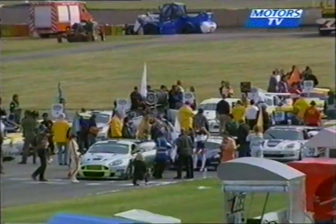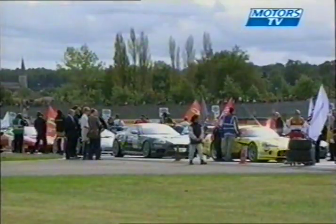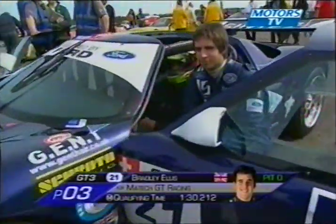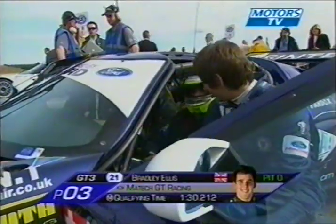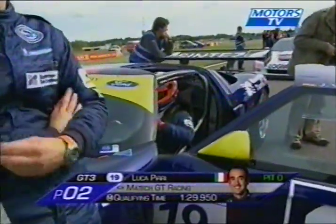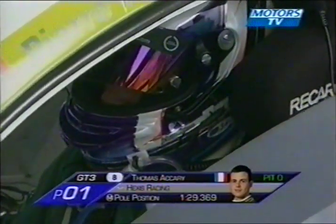So the grid lining up on a warm, dry afternoon in the southwest of France. A 60-minute race ahead, compulsory pit stop and driver change with a prescribed window for a set 70-second pit lane duration here. Poleman Ackery in the Aston Martin, ready to go.